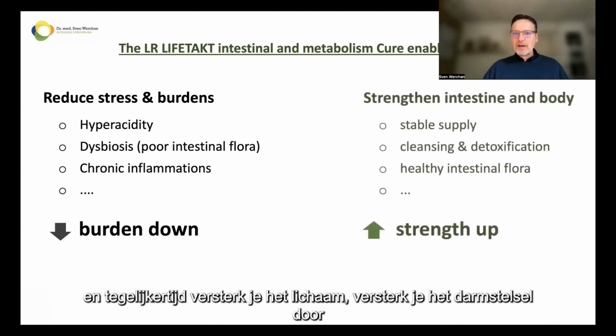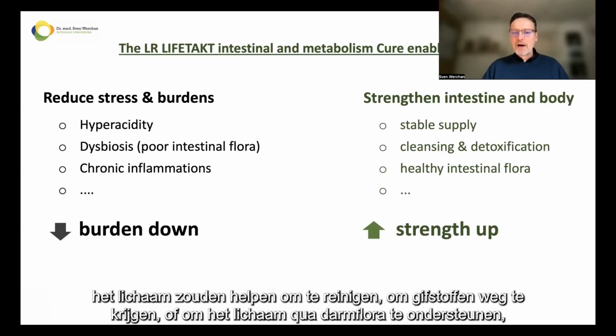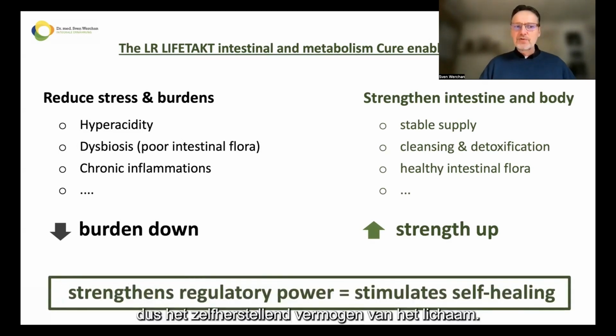And at the same time, you strengthen the body, you strengthen the intestine system by recommending products that support a stable supply, or recommending products that would help the body to cleanse, to get toxins out, or to support the body in terms of the intestinal flora, to strengthen up. And what could be the result, or what is the result? We strengthen the body's regulatory power. So the body's capacity to self-heal again.